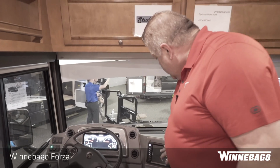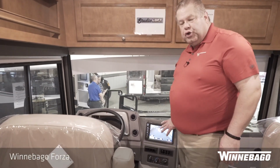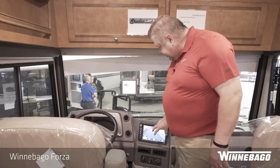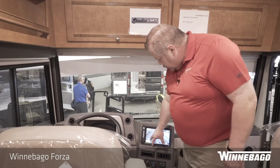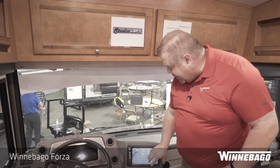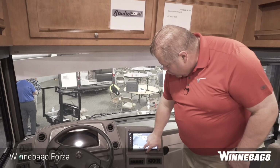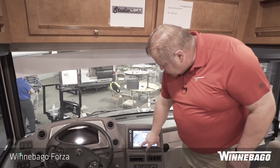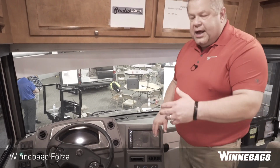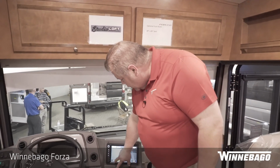Also, at the same time in 2019, we gave the customer a much larger backup monitor, and in this one we restored the one-way audio, so if the customer is trying to put it into a really tight spot, they can bring on the audio from the back. Or if you're in a situation for road construction, you can manually bring up one of the side turn cameras without having to have the turn signal on.